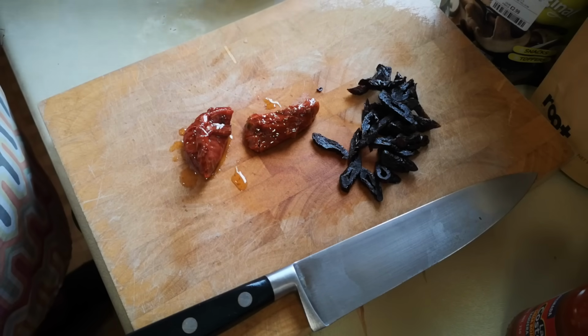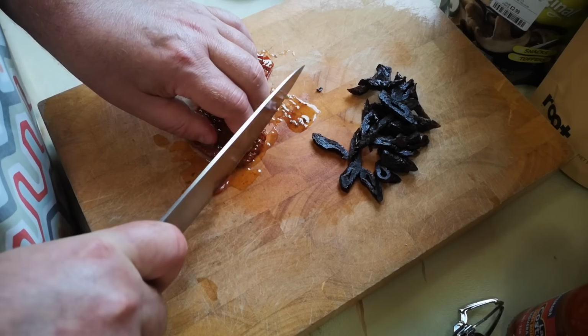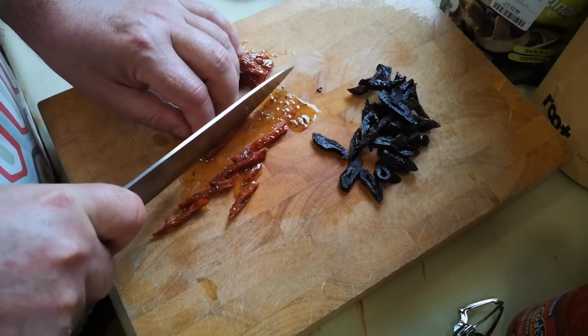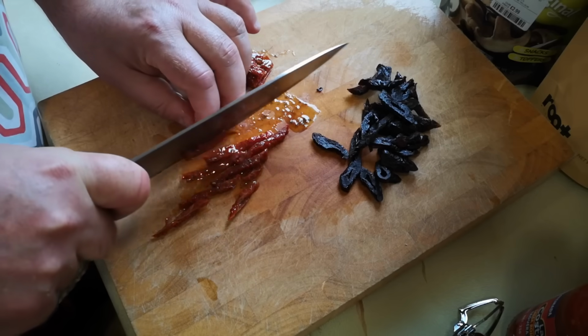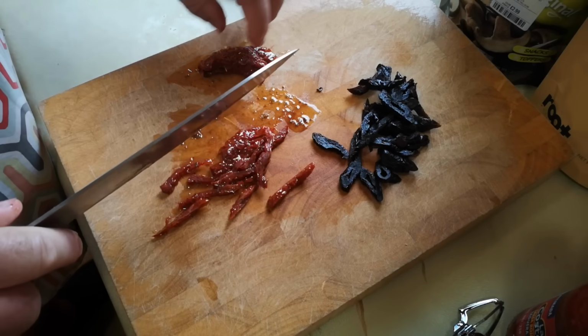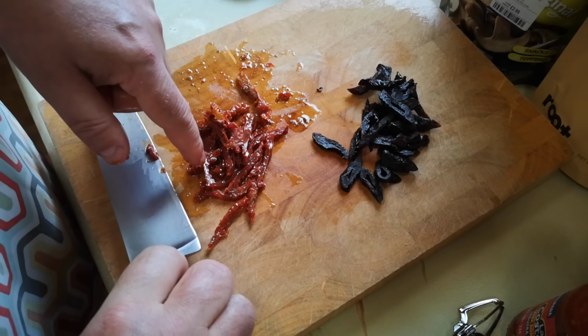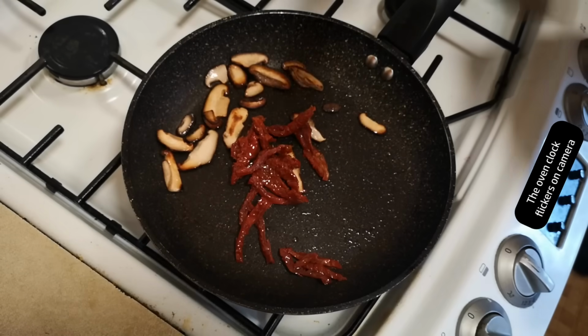Look at these sun-dried tomatoes. And again, I'm going to cut these into strips so that we've got some texture in there. We don't have meat. We don't really have any of the right things. So that's the sun-dried tomatoes. I think I'll put them in the pan just to warm them through.